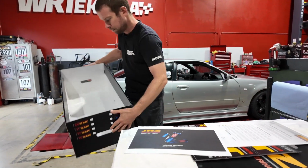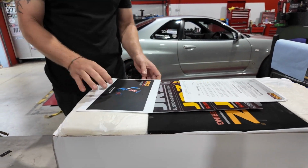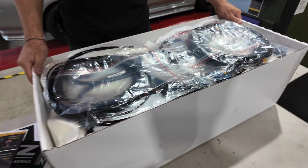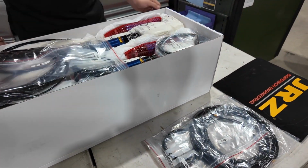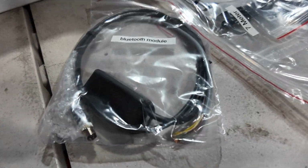All the instructions, everything is all perfectly put right in here. We got the 34 GTR right behind us. It's gonna be cool. And so much in here. Because this is active suspension, there's wiring, there's other things that go into this that make it happen. You know, there's just so many parts and pieces. It's not your standard coilovers. Very, very expensive kit, not cheap, not for the weak-hearted.